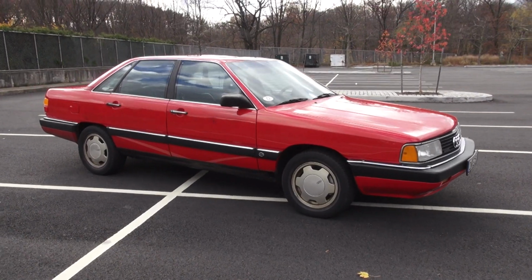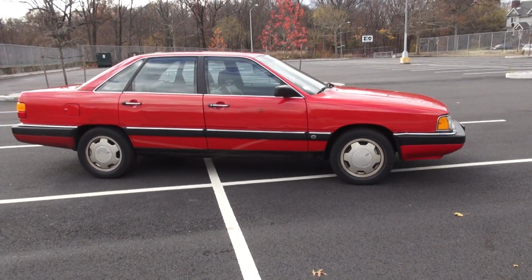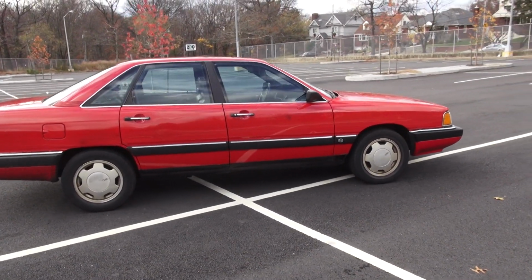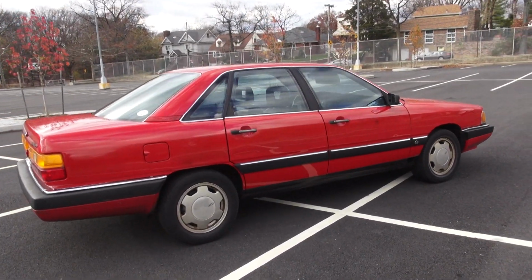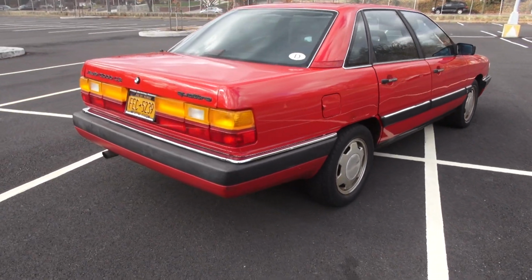I bought it off the original owner. I guess he was a fanatic too. He had an S6 sedan. He had a Porsche 944 Turbo in the garage, and he bought this brand new. And you know what? This is the way he wanted it. He wanted it with the red, and I'll show you the sports seats. Guy did a ton of work to this thing. Maintenance.